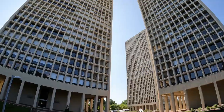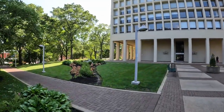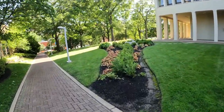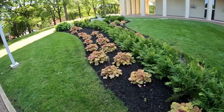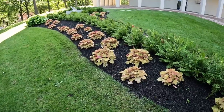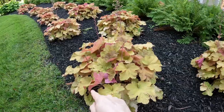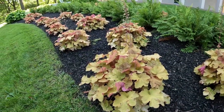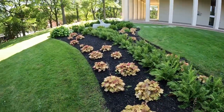So this is residential apartment buildings right here. I see a few more heucheras that are looking extra nice, so let's just take a little stroll over here. I think this is the one that I had. Of course I can't remember the name of it. Surprise, surprise. We'll just come down here. I love that the underside of these leaves are a different color than the top. So as the wind blows or there's movement, you kind of get a view of both colors.